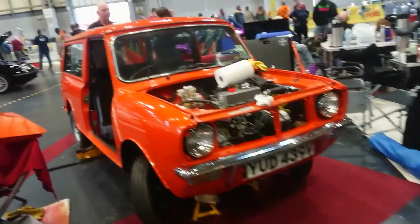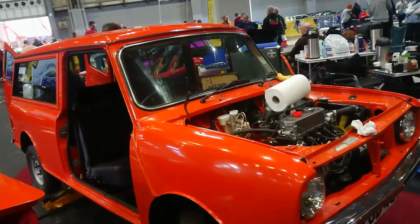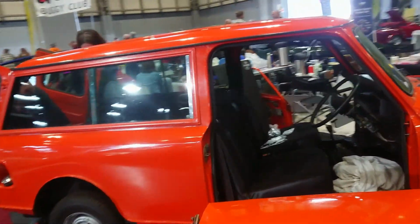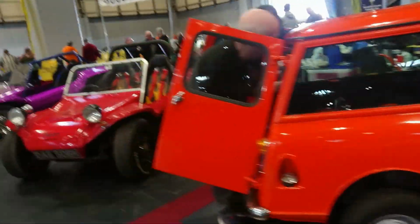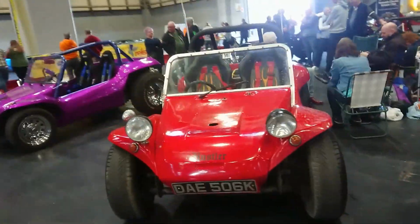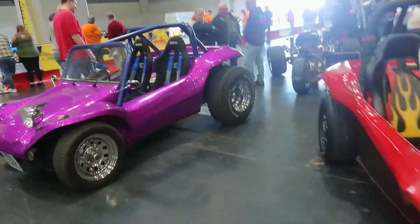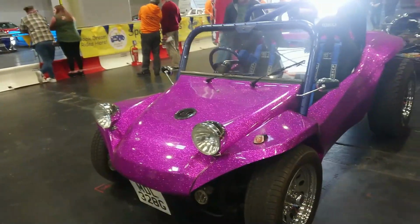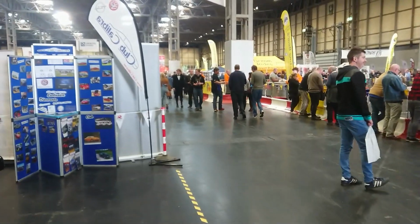Another Clubman Estate. This time in, I think this colour is called Vermilion, from what I remember. Later one though. It's a V, so '79, '80. More crazy beach buggies. Wow, that's a very typical colour from the era. There's a '68, '69, typical of that. Right, let's get over to another area we haven't explored yet.